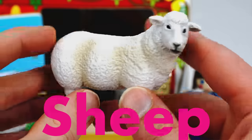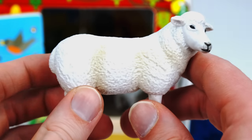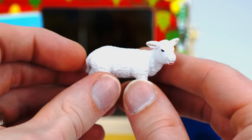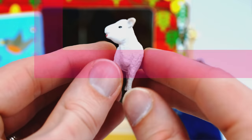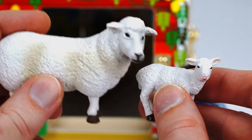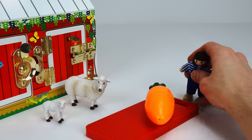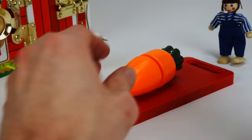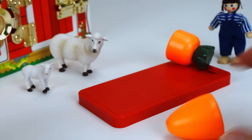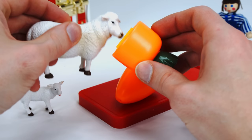Oh, look at how cute and fluffy the sheep is. The fur of a sheep is called wool, and we use wool to make clothes. Isn't that cool? Oh, look, there's a baby sheep too. Oh, it's adorable. A baby sheep is called a lamb. This is a lamb, and this is a sheep. Let's go feed the sheep. Here comes Farmer John with a carrot for the sheep. All right, let's cut it in half so the mama sheep and the baby lamb can each have a piece. Here's some for the baby, and some for the mama.